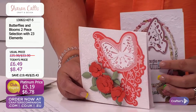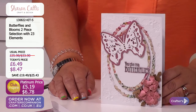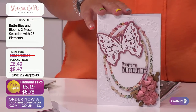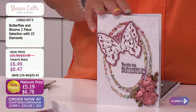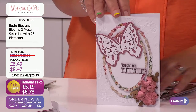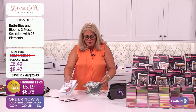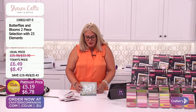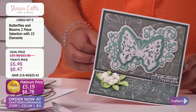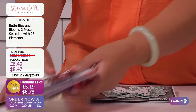Someone should do a collection called Paper Kite Butterflies and give me the commission. There you go. There's that other one. That's really, really pretty and very effective. That's a very simple card that we've created here, but it looks so elegant. When I first started making cards and I started seeing what people were producing with all of those beautiful dies, it really is quite awe-inspiring how amazing you can make something. Lovely little easel card with those butterflies on there as well.